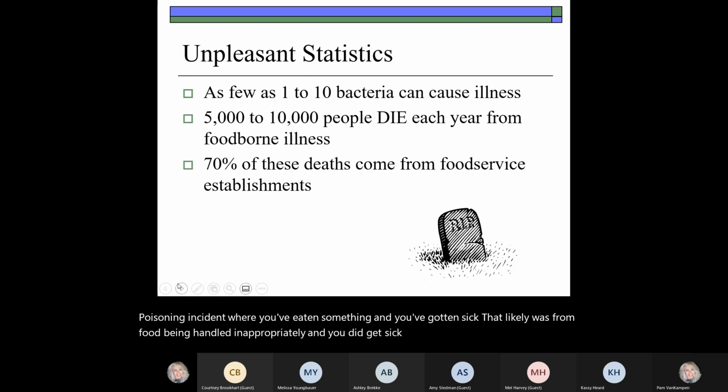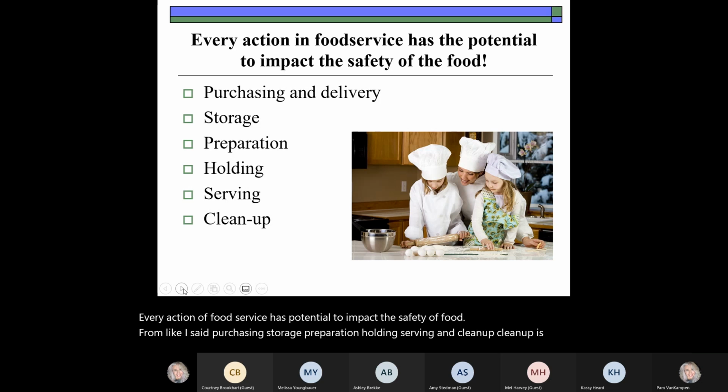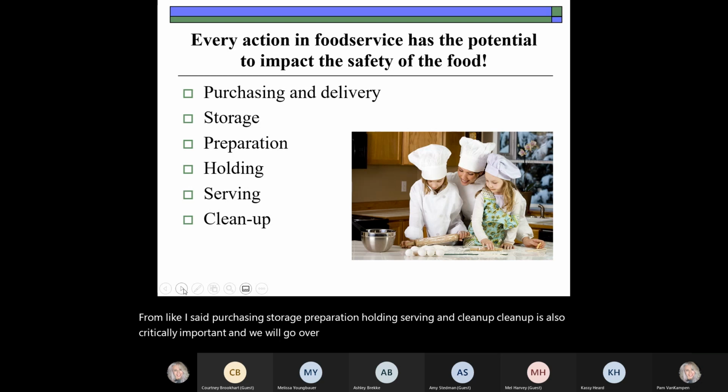And sadly, 70% of the foodborne illness deaths come from food service establishments. So it's imperative that we handle our food correctly. Every action in food service has the potential to impact the safety of food, from, like I said, purchasing, storage, preparation, holding, serving, and cleanup. Cleanup is also critically important, and we will go over proper washing and sanitizing of counters, equipment, and utensils.